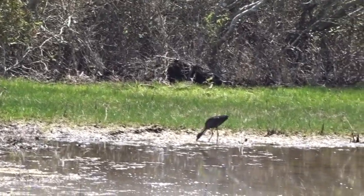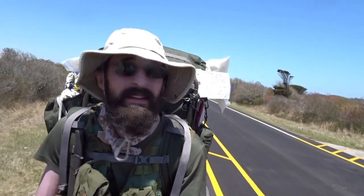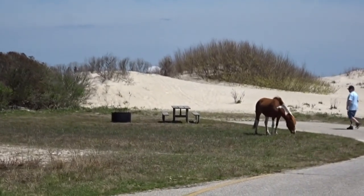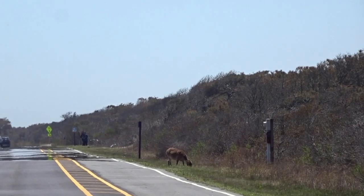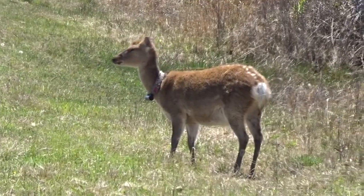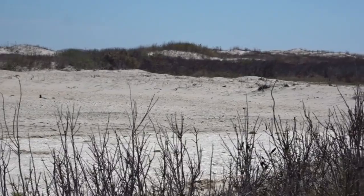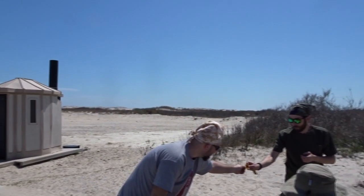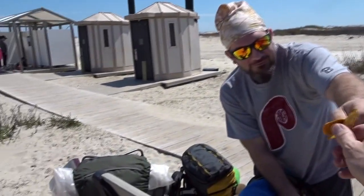What kind of bird is that? Another one right there. Pika deer grazing by the roadside. Last buildings we're gonna see for the next 24 hours. Ooh, dried mango, thank you.